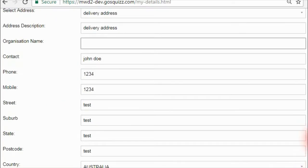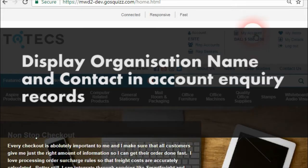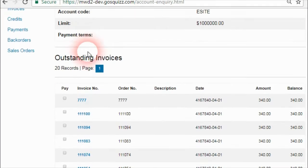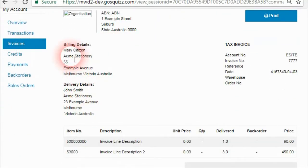So this feature can be used to enforce businesses to enter their organization name, making sure that deliveries can be sent to the correct business and be well recognized by the carriers who are delivering the ordered goods. This leads into the next improvement we've added to the platform, which is the ability to display in the account inquiry feature. So if we click on My Account in the Master Website Design 2, in the account inquiry, when we look at invoices, sales orders, back orders, and credit records, there are now hooks to be able to display the organization name within the billing and delivery addresses.